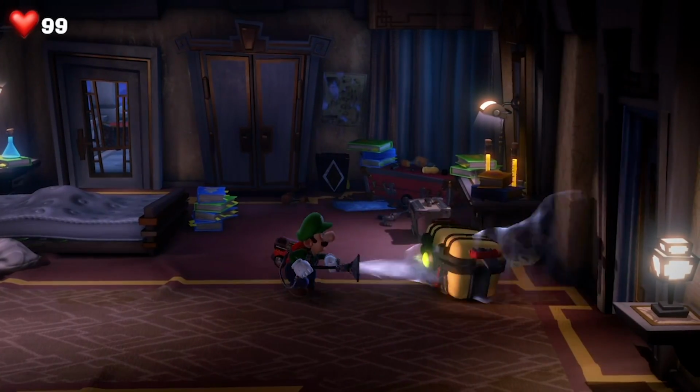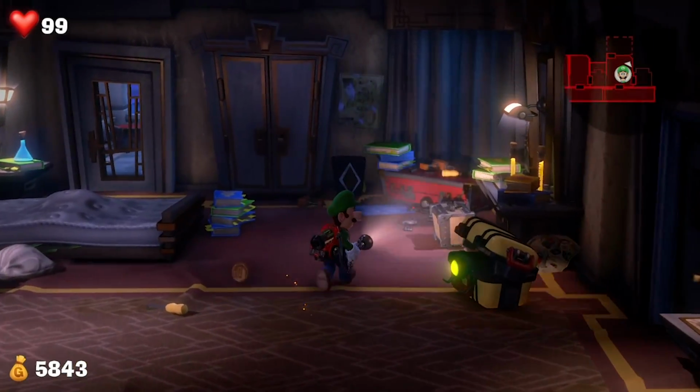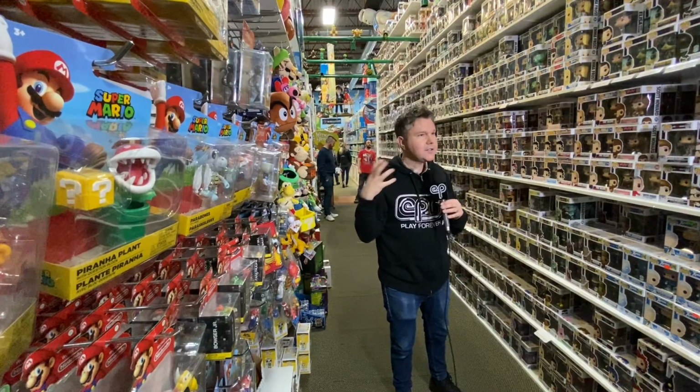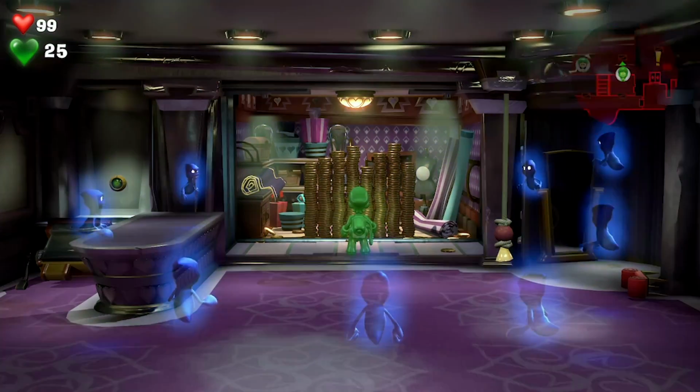Gorgeous details, lots of wonderful tactility with all of the different objects that you can interact with in the background. Truly, you'll walk up to a shelf and you'll start using the Poltergust to push and pull all kinds of objects in there until you find a collection of coins or you find that hidden gem that you were looking for.